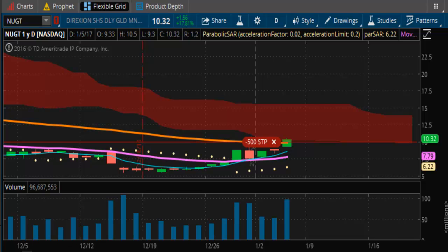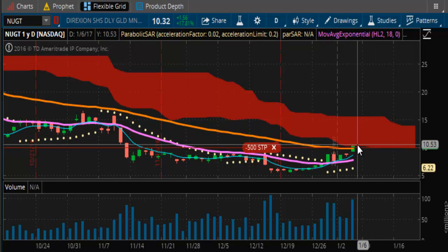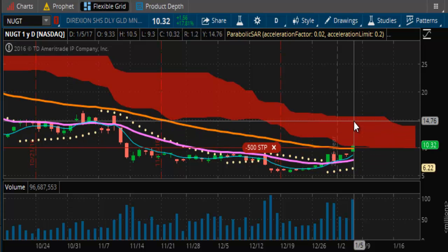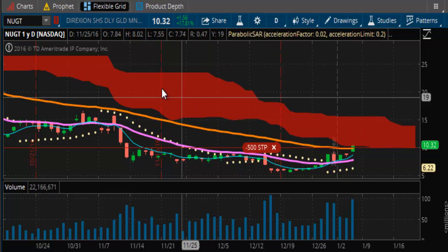All right, Nugget, same thing as the JNUG, trying to push into that Kumo cloud, and this one wants to head north up around the $15 mark. So this has at least another $5 in it to go. If we can really get that, it just needs to get that push to get to that $15 mark.